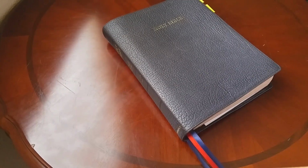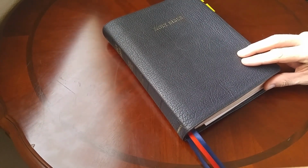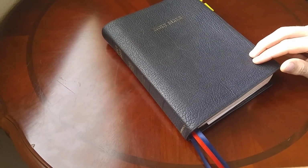Let's go through the Wide Margin Eagle again. I've now had this Bible for 3 years and use it as my daily driver. In fact, I have now read this Bible straight through 3 times, 1 per year, and probably the New Testament maybe 5 times total.